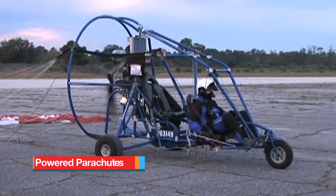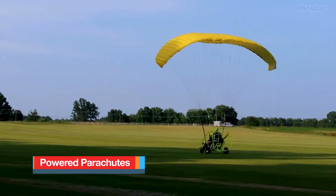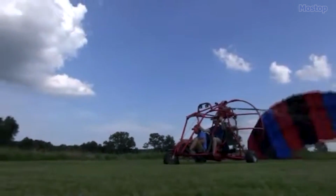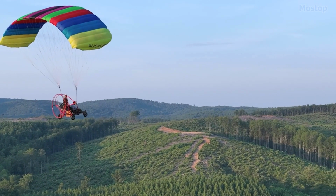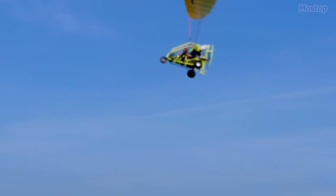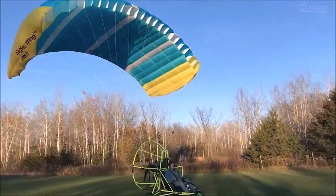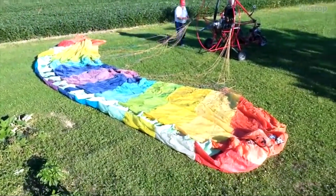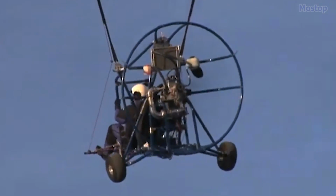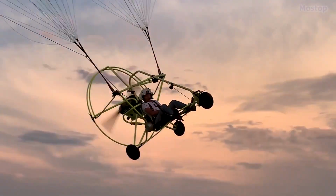Powered parachutes. A powered parachute, or simply PPC, also known as a motorized parachute or paraplane, is a type of aircraft that consists of a parafoil attached to a motor and wheels. According to the FAA, a powered parachute is defined as a powered aircraft with a flexible or semi-rigid wing connected to a fuselage, where the wing is not positioned for flight until the aircraft is in motion. The fuselage houses the aircraft's engine, seats for occupants, and is connected to the landing gear.